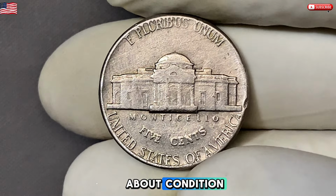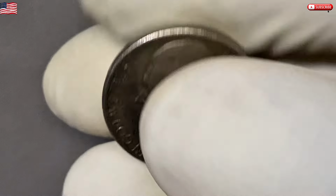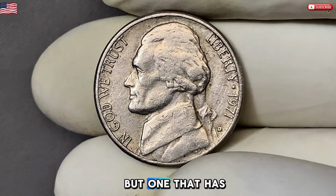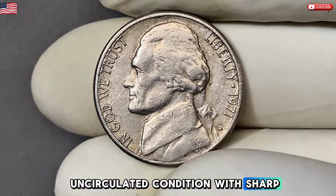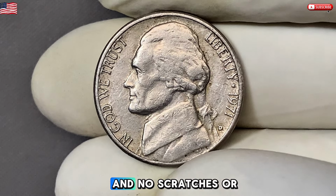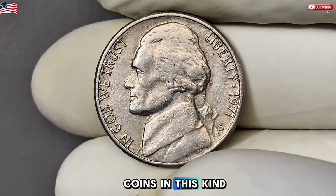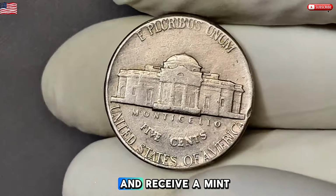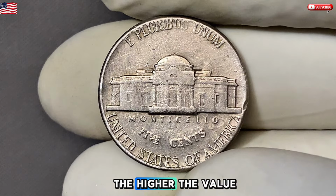Let's not forget about condition. A 1971 nickel that's been through decades of pockets, drawers, and cash registers might only be worth face value. But one that has been preserved in perfect, uncirculated condition, with sharp details, a strong strike, and no scratches or dings, is in a whole different league. Coins in this kind of pristine shape are often graded by professional services and receive a mint state (MS) rating. The higher the rating, the higher the value.